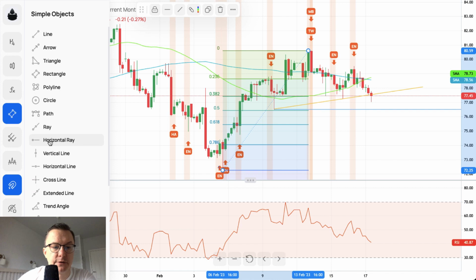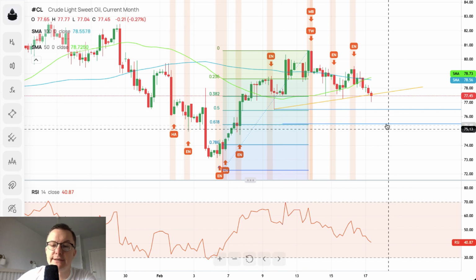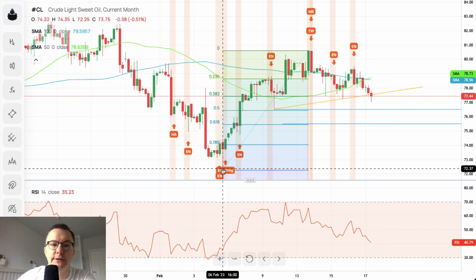Let me just take a look for you guys. 61% is around the level of 75.50, so that's the 61%. If we break below this level, the road towards the technical support is open.